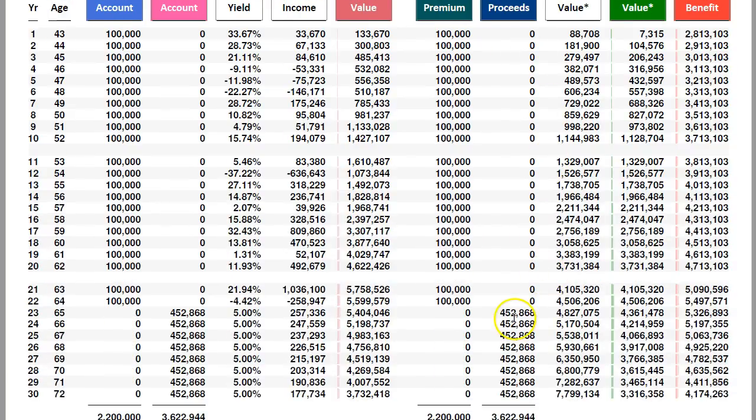But $452,000 a year. Now the question becomes, how long can we take that $452,000 a year out of this pseudo Roth IRA account, assuming that we never lose any money, but we get 5% every single year in retirement, which is a conservative assumption? And by conservative, I mean I'm being conservative. I don't think you're going to get 5% every single year with no market losses in retirement. But let's just say that you were able to do that. You were able to find that account.